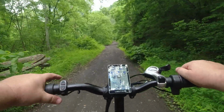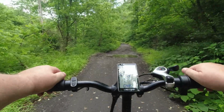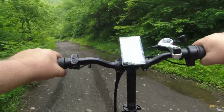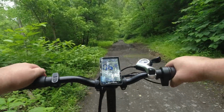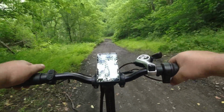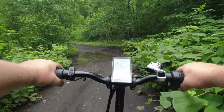I can see those four-wheeler tracks that go out through here, and they try to go around them, and I'm sure they're a lot more familiar with this trail than I am. So if they're not going to go through them, some of them, I'm not going to either, especially on a two-wheeled bike. This one I may not have a choice.